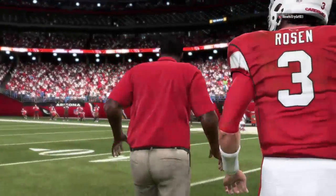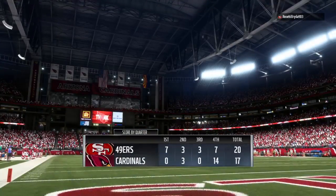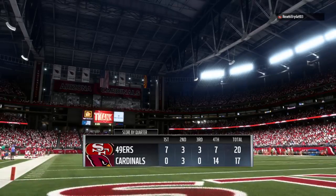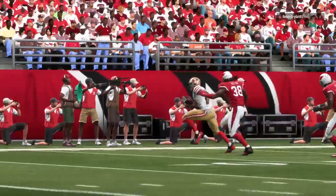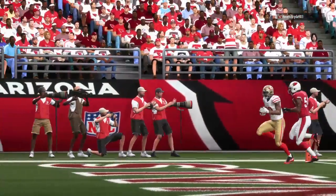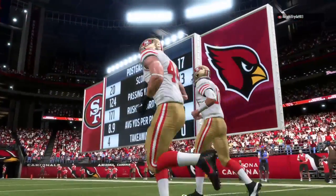So for the Niners, they'll finish the first half of the schedule dead even at 4-4. And they'll return home next week to take on the Oakland Raiders. Meanwhile, for Arizona, they'll fall to 5-3 with a loss. And they'll take this loss into the bye as they'll be back in action in Week 10.